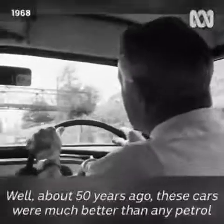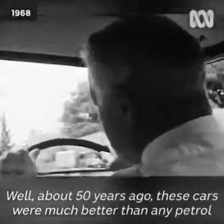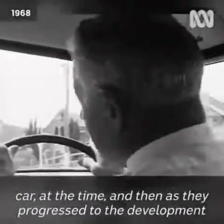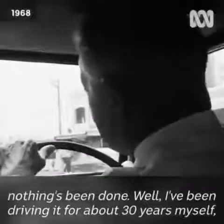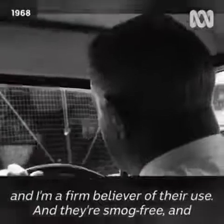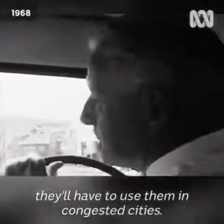Well, about 50 years ago, these cars were much better than any petrol car at the time. And then as they progressed to the development of the petrol car, these became dormant for about 50 years. Nothing's been done. Although I've been driving them for about 30 years myself, and I'm a firm believer of their use. And they're smog-free, and they'll have to use them in congested cities.